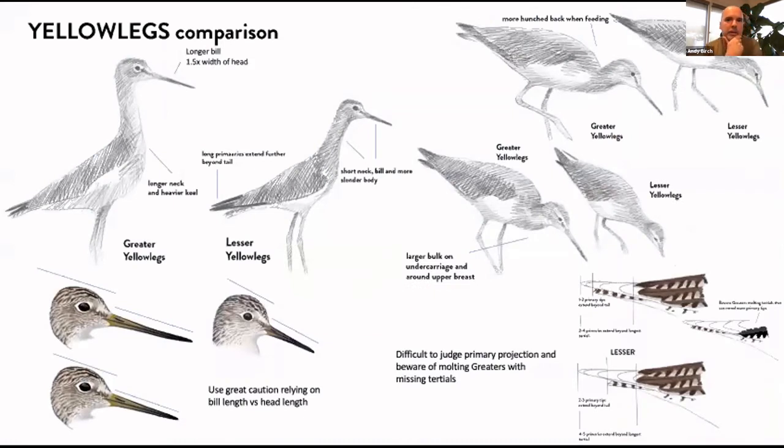Back to this slide again. Structurally, when you see the two species side by side, there are certain differences which I try to illustrate in these sketches. Birders describe greater as having a longer neck, a snakier S-shaped neck when feeding, more of an Adam's apple where the neck meets the chest, a heavier, deeper keel. I don't know if keel is the word, or it's just a heavier undercarriage, certainly around the belly, a little more bulk, maybe a bit more of a hunched back when feeding. These are good, but potentially subtle features and really best appreciated when they're side by side.